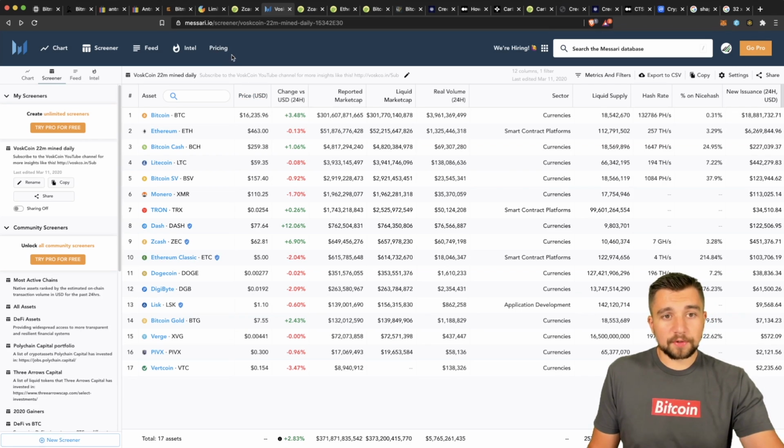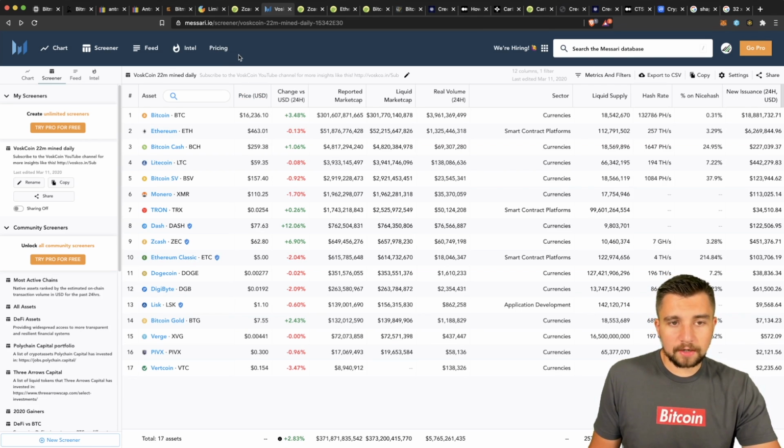This is a pretty cool chart. I made a screener on it via Messari. They acquired On-Chain FX, so this is technically on-chain FX charting. The point here is that I set this up to look at the top cryptocurrencies and their new issuance over 24 hours. They don't have every coin on here, and it's not applicable in the same manner, but they have a lot.